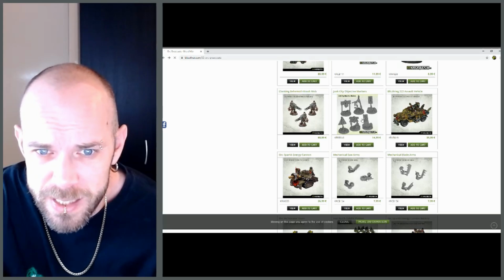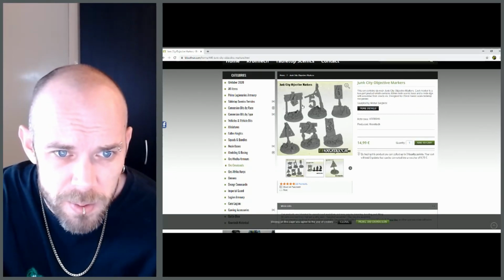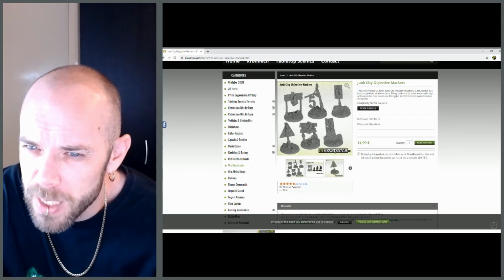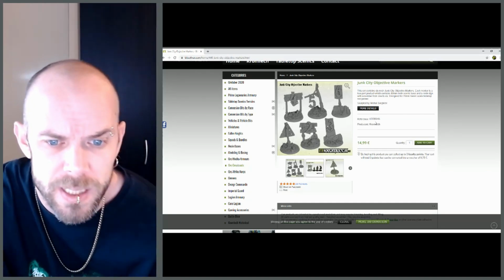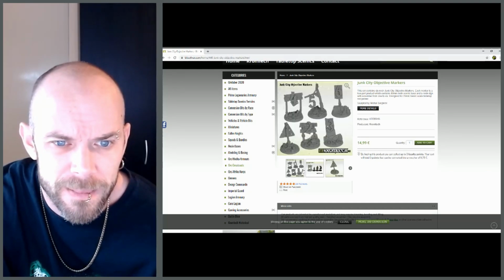I love these objective markers. €15, all numbered up. Orc themed objective markers. Really like those. They come on a 40mm resin base. So I think that is the correct size of an objective marker as well, isn't it? So they'd work in the current edition just right. You can see the scale of one there. Yeah, I really like them.